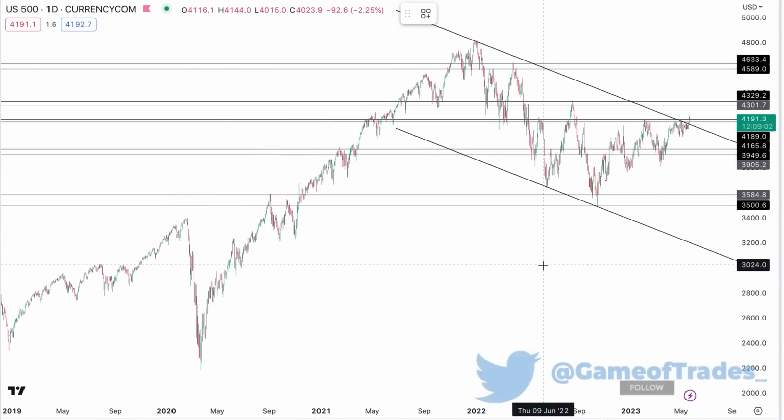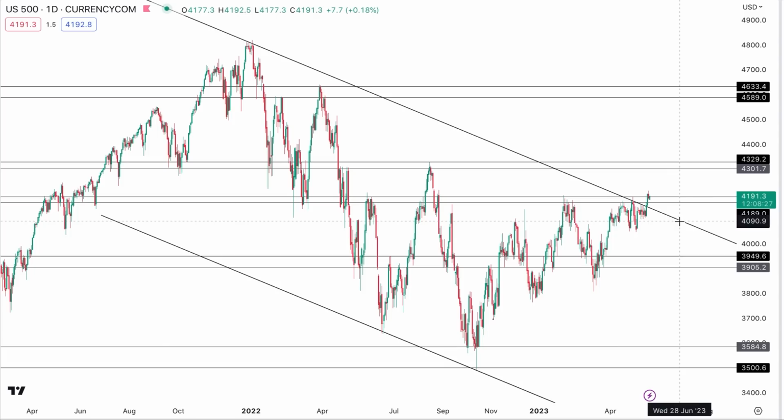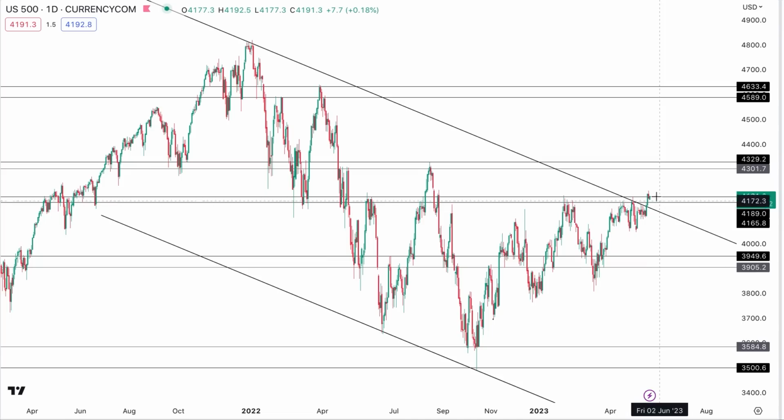The S&P 500 seems to be breaking out above its downwards price channel. After briefly reversing off that level of resistance, it seems to be taking out this bear market structure and the horizontal resistance level of 4,200. But as I'm going to show you in this video, this breakout is anything but convincing.